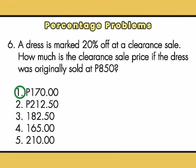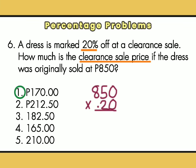We compute this as simply as 850 times 0.20. It is because ang hinahanap natin is the clearance sale price at ito ay 20%. Ibig sabihin, ilan si 20% kay 850. So, kinonvert ko lang si 20% into decimal form. So, 850 times 0.20. Ignore muna natin itong zeros.